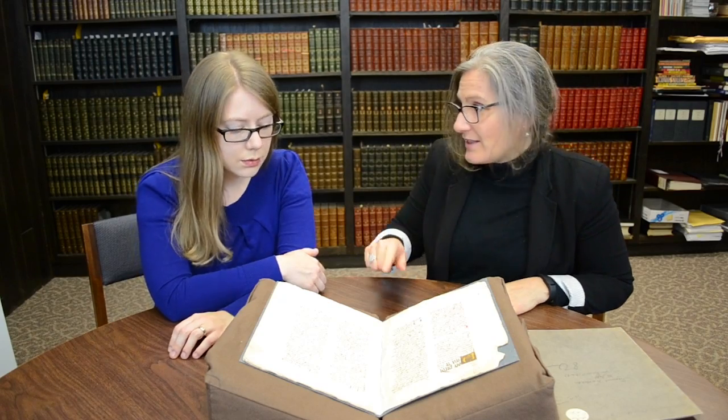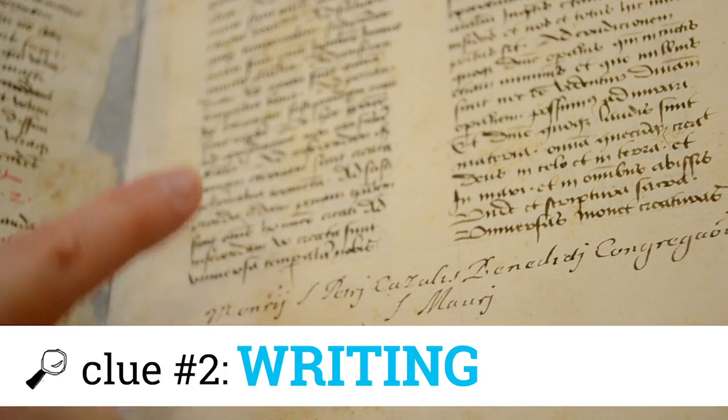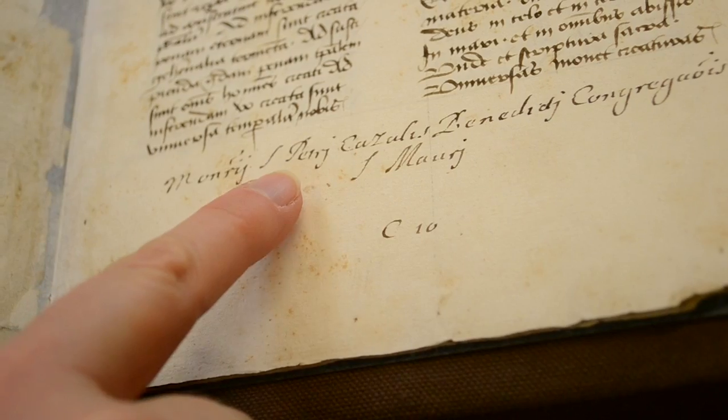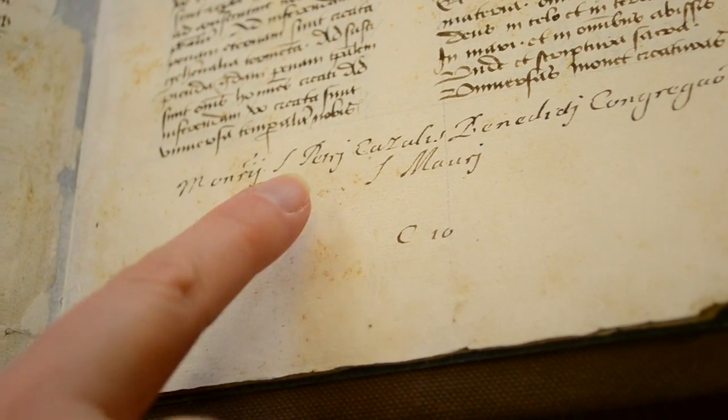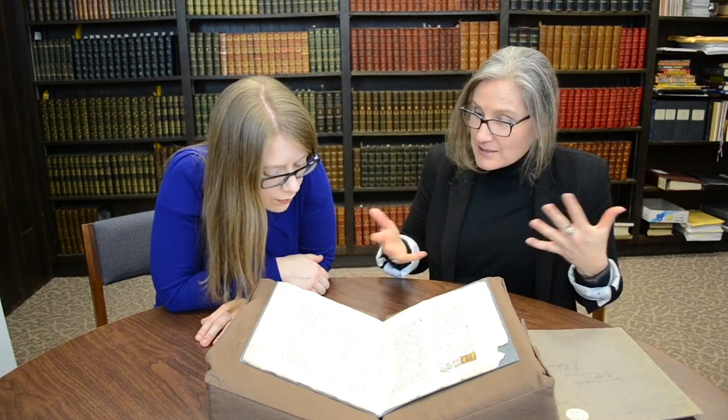The second clue, I think, is this inscription right here, because look, 15th century writing, not 15th century writing. Yeah, those are totally different. Right, and I think it says something about where it was held at one time, and this might be something like an old shelf mark or call number of where it was held in some kind of a library.